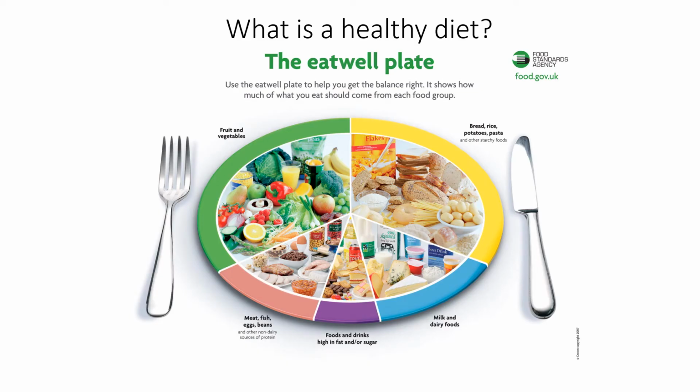Before we talk about the route that food takes, we need to understand the food that we eat. This is something loads of you will be familiar with. You see this in food lessons as well as science. It's the Eat Well plate, and it's what the government sees as a healthy diet, and that's roughly a third fruit and vegetables, a third of starchy foods like bread and pasta, and then a little bit of protein, dairy, and some fat is in there as well.